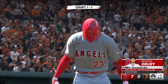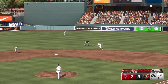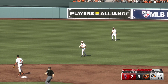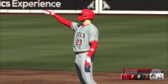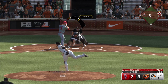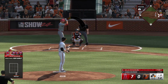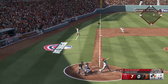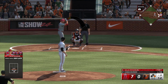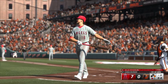New inning getting started. Here's the second baseman, Brandon Drury. Hard ground ball, base knock. And the leadoff man aboard. Nolan Schanuel, the next to hit for the Angels. The part about Burns' journey that's so interesting, former fourth-round pick out of St. Mary's, where he pitched alongside Tony Gonsolin, fights that one away, still 1-2. But you go back and look at Corbin Burnes in 2019, he threw 49 innings and had an 8.82 ERA.